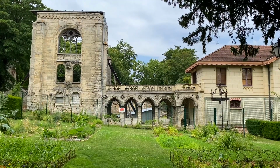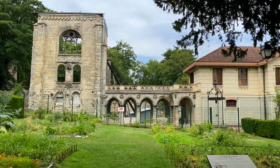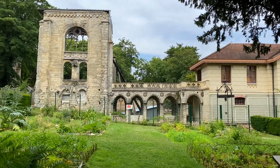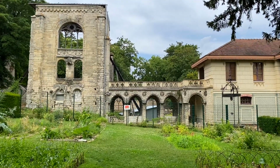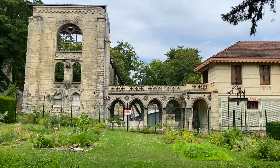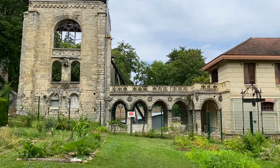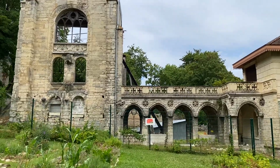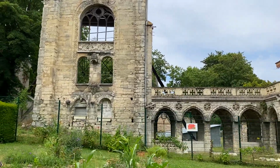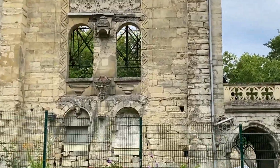Now, I need to figure out how to get in there because there's a barrier here, but then the other side is open. So because one of the entrances is open, I'm just going to assume that I can pass by the barrier. We'll be nice and respectful here. Let's zoom in a little bit because this chapel of Our Lady of the Miracles still has some great stuff here.